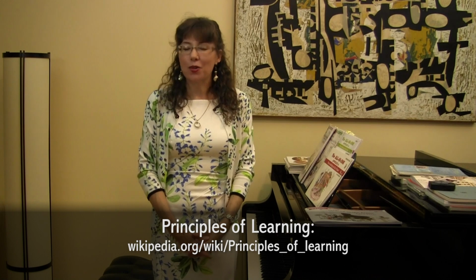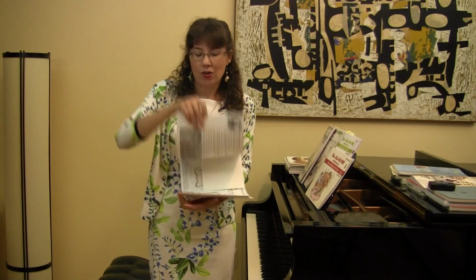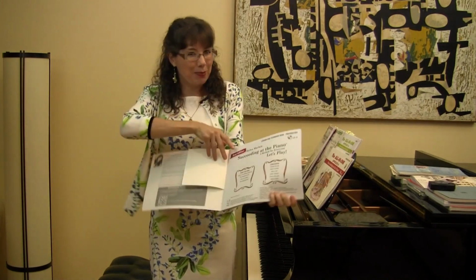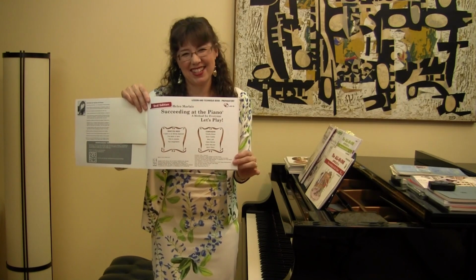The Principles of Learning, How Succeeding at the Piano, or Piano Success in South Korea, addresses these 7 important topics for music education. The first principle of learning is readiness for learning. We don't want our students to be ill, overly tired, or overly stimulated by different activities. In the very beginning of Succeeding at the Piano, it is stated what you need is a piano or an 88-key keyboard, the desire to learn, time to practice, and your imagination.